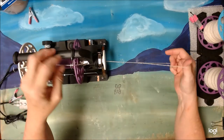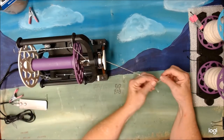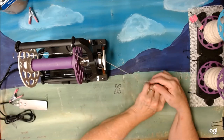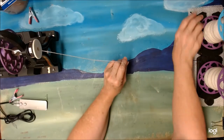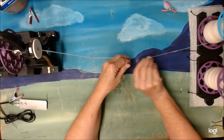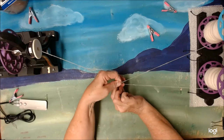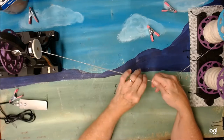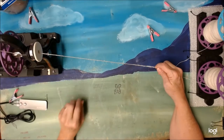Okay, if you don't do this, and you don't have this spinning in the right direction, then when you go to ply your yarns, the twist will just come out of your yarn and go up into this. And when that happens, then the first part of your yarn won't have the integrity that you want it to have.